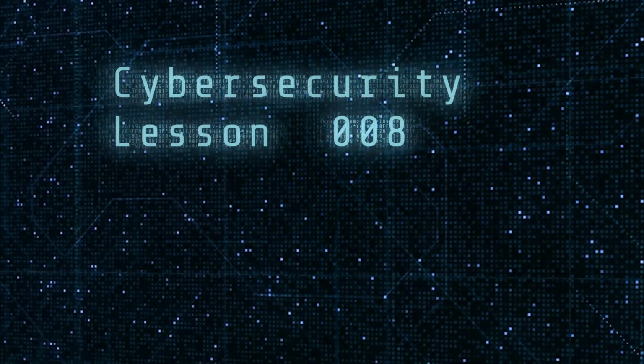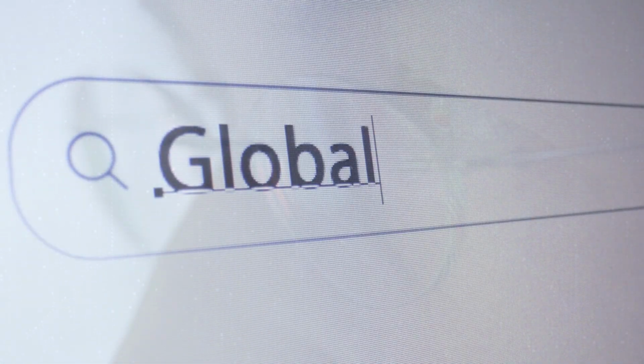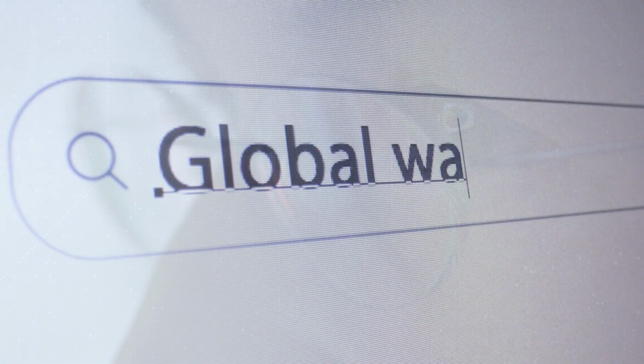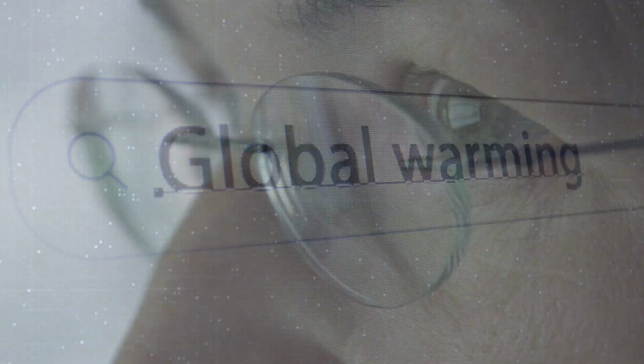Today's cybersecurity lesson: more secure browsers. When you go online, can spying eyes see what you're doing? Most standard browsers make it easy to track your every move. "I don't have anything to hide" is not really the answer here.